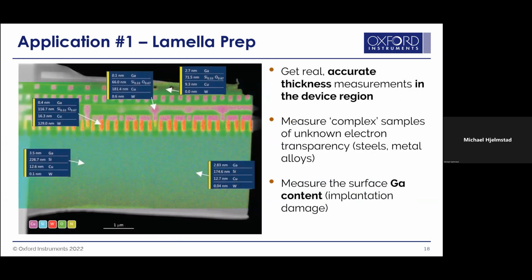Here's another example on a sample that's probably been polished a little bit better, but you can see the different regions in the chip. And this is still done completely on the OmniProbe tool.